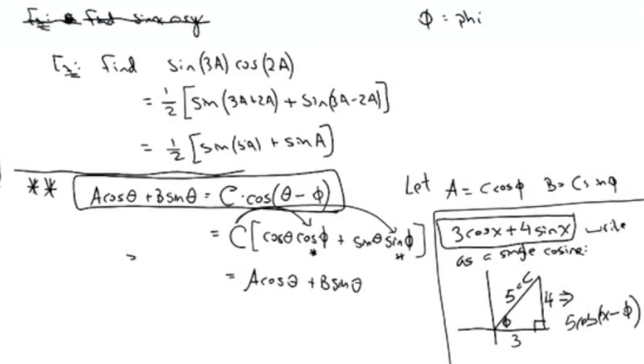How would you find out what phi is equal to? A is 5 cosine phi. Yeah, I know, but how would you find phi knowing this triangle is a 3, 4, 5? Would you do inverse sine or inverse cosine or inverse tangent? Inverse tangent, because these are the two numbers that we're given. So phi in this case would be tan inverse of 4 thirds.